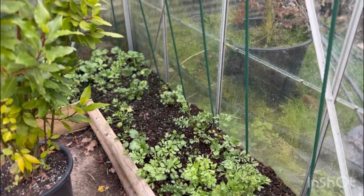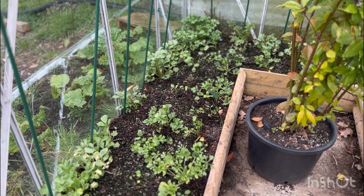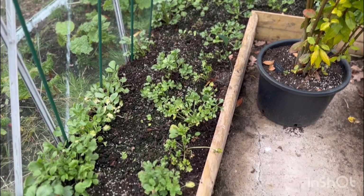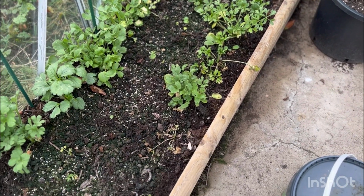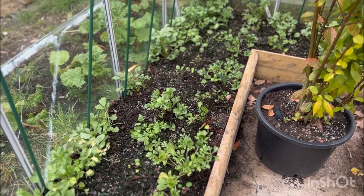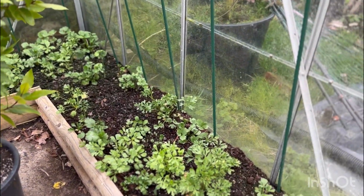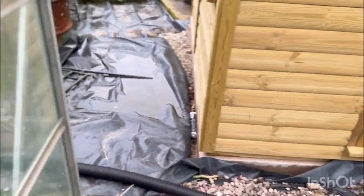Ranuncs are getting there. Some have done really, really well and some have done shockingly. Does anybody know why probably a third of them have just withered away and died? Because look, all of these just damped off. Mildew? Doesn't look like mildew. I really don't know. So hopefully we'll get some ranunculus, but not the 150 I was meant to be getting.